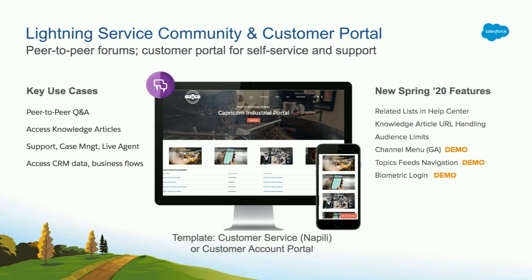And perhaps the biggest use case that we see in this area, and what I'll be talking about today, is the customer portal. This is where you want to expose your orders or your account details to your customer so they can self-service, as well as perhaps file a case.